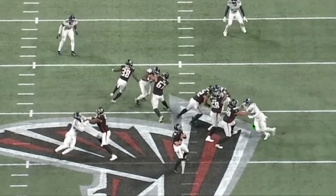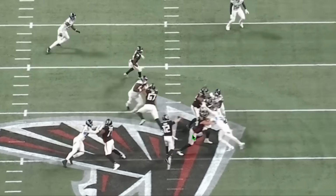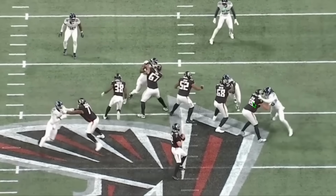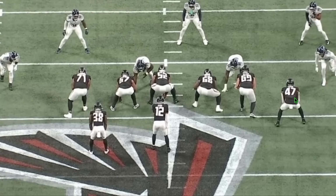And again, Nelson catches a little hair, but he gets his hands right there, slows down the pass rush just enough. Again, it's about winning. It's about not giving up pressures or sacks. And this will work right here. This defensive end has a wide 9 technique. He's outside this H-back right here, number 47.